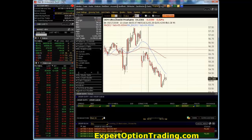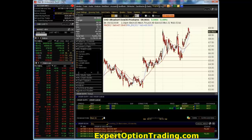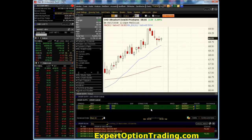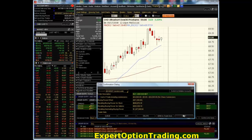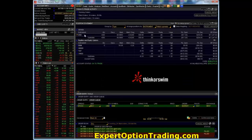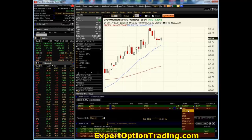I'll bring up my DXD, which is the Proshares short. I always like to keep these loaded. It's like my gun here. This is my gun. See, now it's starting to pop up a little bit here. If necessary, we can re-enter. If I get some, yes, I think we will re-enter. And the market internals looked favorable for a re-entry.